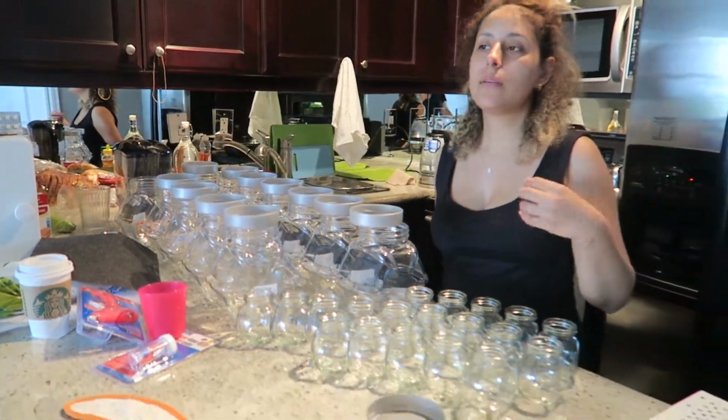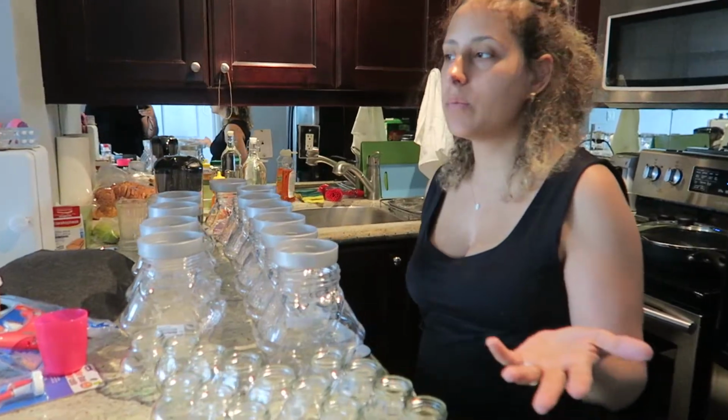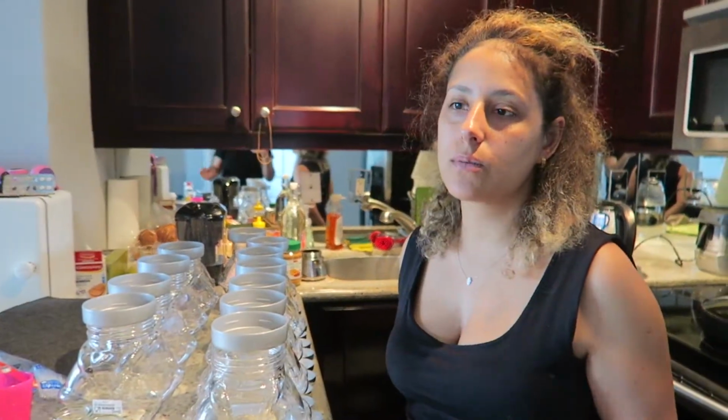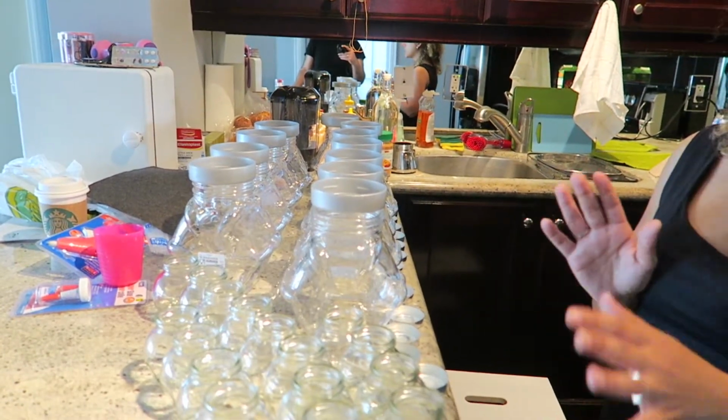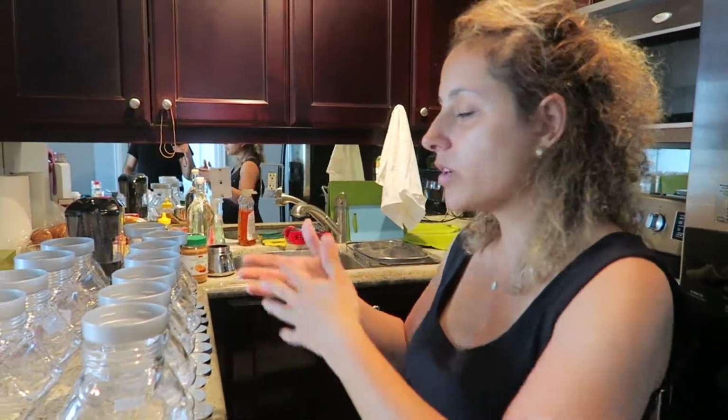But IKEA is not, I mean, it's easy to go with the subway, but with 2 kids, it would be impossible for me to go, like, in case someone breaks. So I got a little bit of extra, like 2 or 3 extra of each. So in case I need them, they're already here.